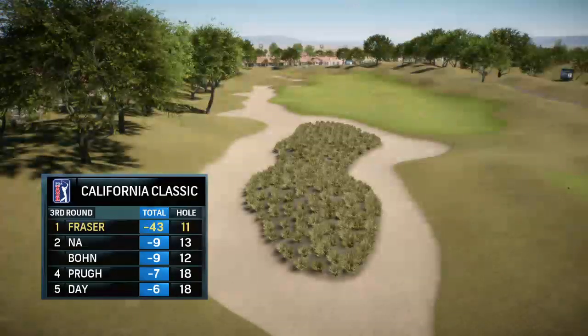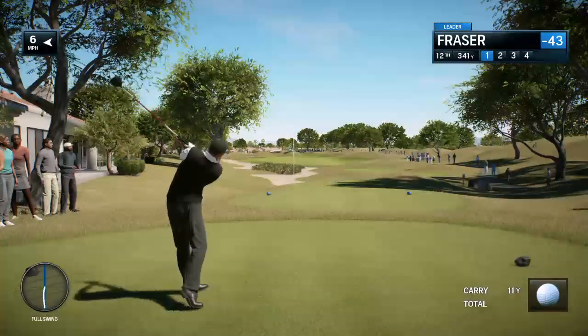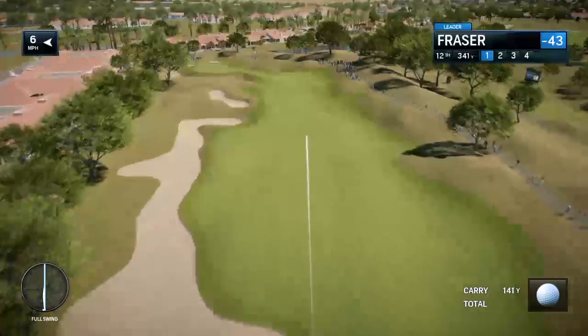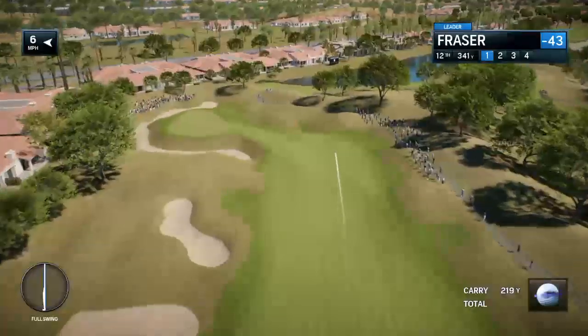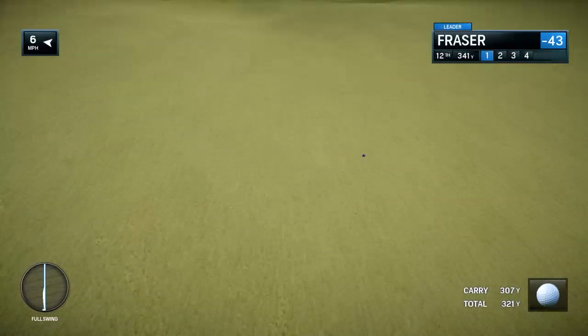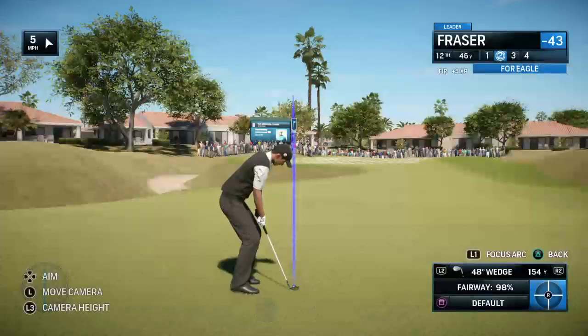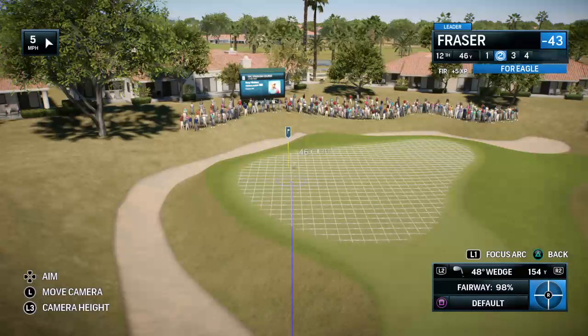To the par 4 12th here at PGA West, short at 363 yards. He makes a great pass at the golf ball. It's powerful, but it's rhythmic at the same time. Well, those are good numbers right there. 320 yards. Just crushed it in the fairway.